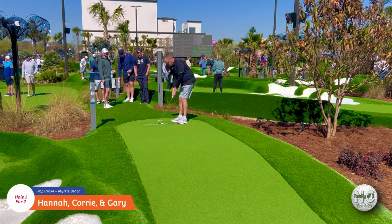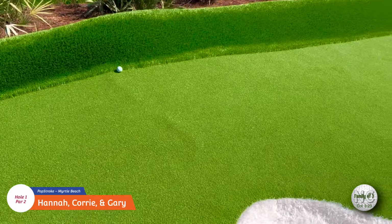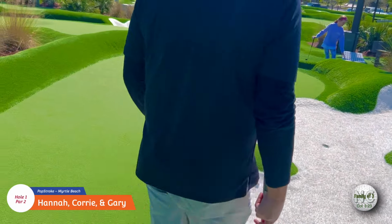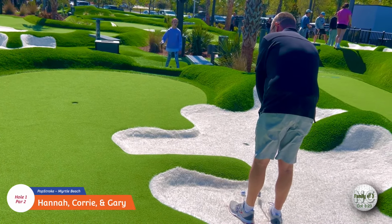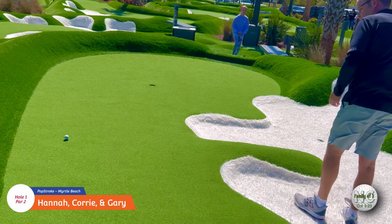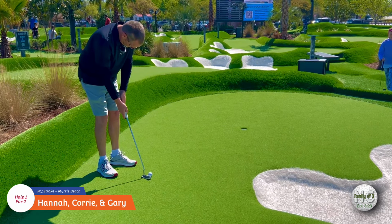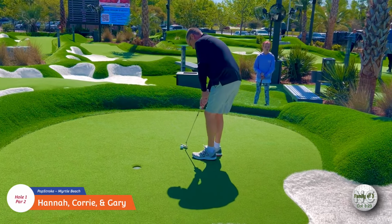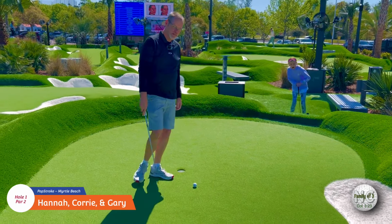Gary's turn on hole number one. Oh no, he's gonna get the sand trap. This is gonna be challenging. Let's see if he can hit it in from the sand trap. Is he gonna hit it up, or is he gonna go for the hole? Let's see. Up. He kept it above the sand trap. The sand trap can be a difficult thing to get out of. Oh man. Then he just got robbed right at the hole.